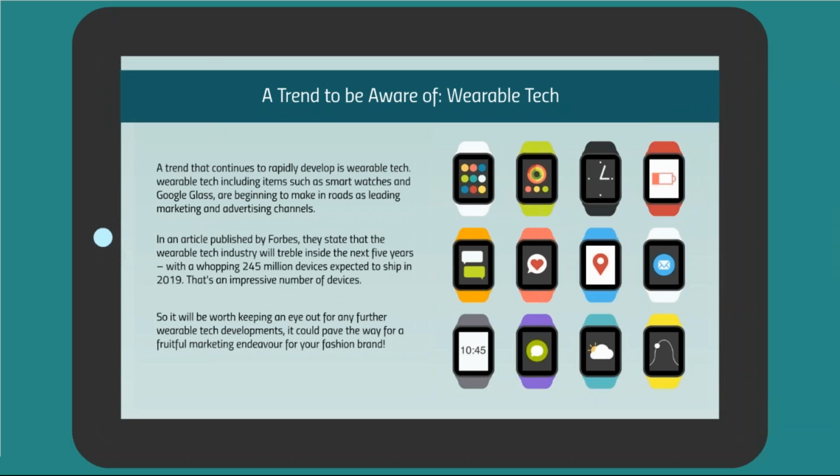And there's an article that's been published by Forbes that states that the actual wearable tech industry will treble inside the next 5 years to a whopping 245 million devices by 2019. Now, if that's not a trend in the mobile space, I don't know what. And we've been talking about a personalized experience for mobile in addition to tablet. What we'll then start to talk about is a personalized experience for the likes of watches or any other wearable tech, Google Glass or whatever it may be.